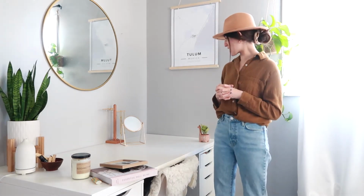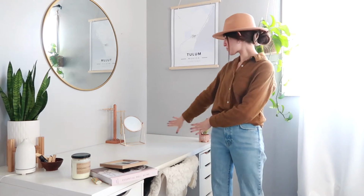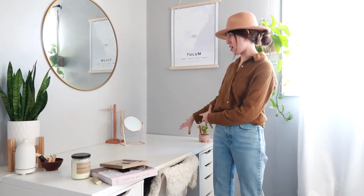So yeah, let's get started. Right here, you can probably tell it is very bare. Some of the stuff I already had, I'm going to be keeping and using. I'm just adding a couple more things to make it nicer to look at. More aesthetically pleasing, so to speak, is always something that I strive for, because I want my space to be very calming and very nice to be in.